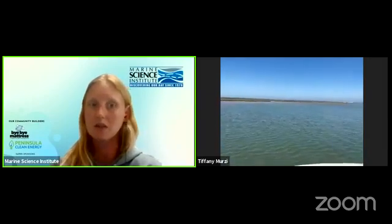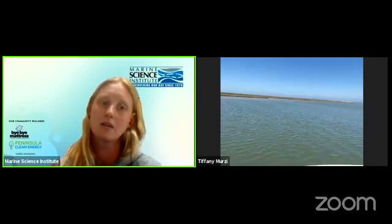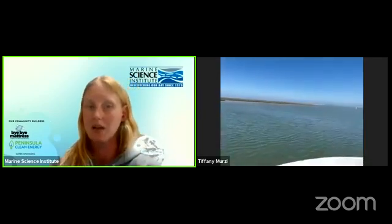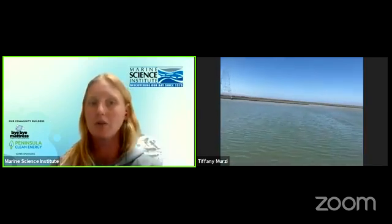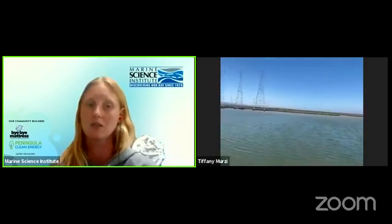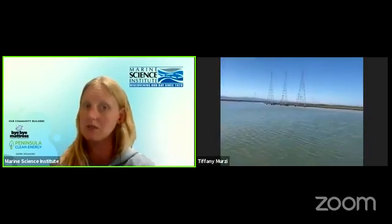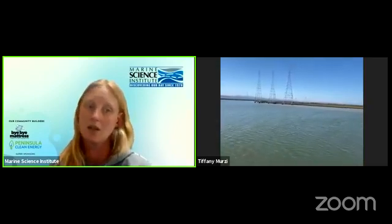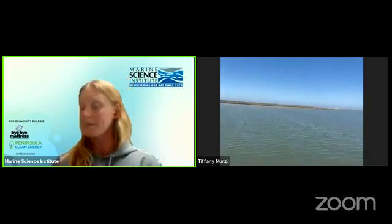It's something called a salt marsh harvest mouse. It's very, very small, smaller than your thumb, as well as something that kind of reminds me of a chicken called the California Ridgway's rail. It's a type of bird. And they both use the marsh along the edges of the San Francisco Bay. Marshes can also help us to filter out water, help to filter that water naturally. They're not perfect, but they definitely increase the quality of the water in this area.